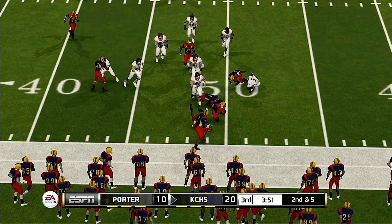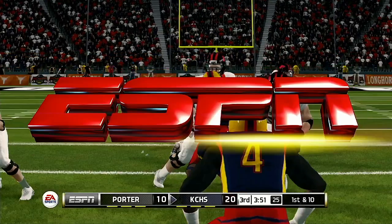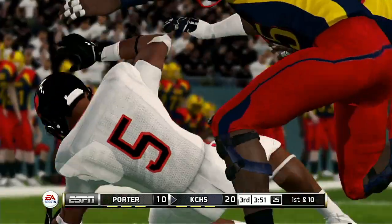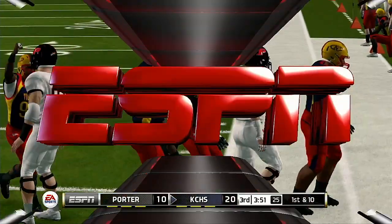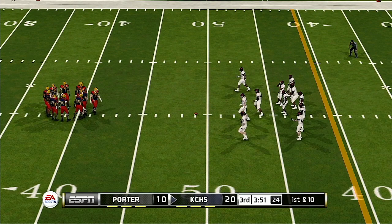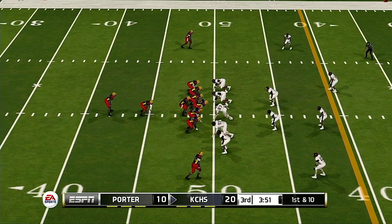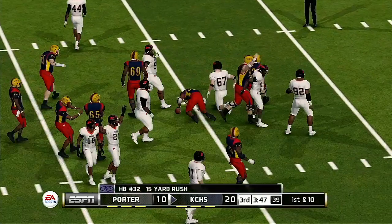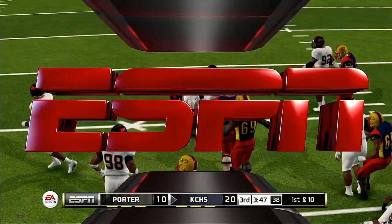And now the ball is loose. The defense falls on it. Once the ball hits the ground, it's a matter of luck and will. And on that play, it was the defensive end who corralled it for his side. They'll take over here, ready to start a new series. Makes it out to about the 36. That makes it first and 10.